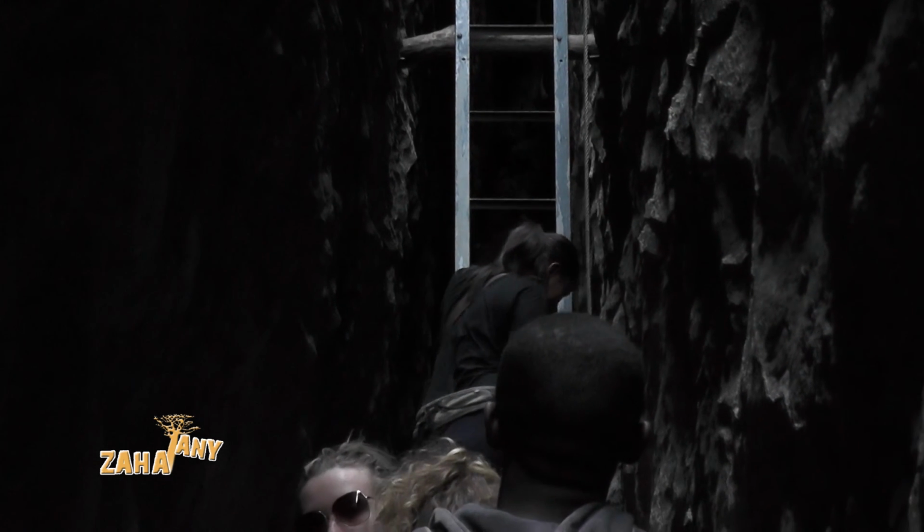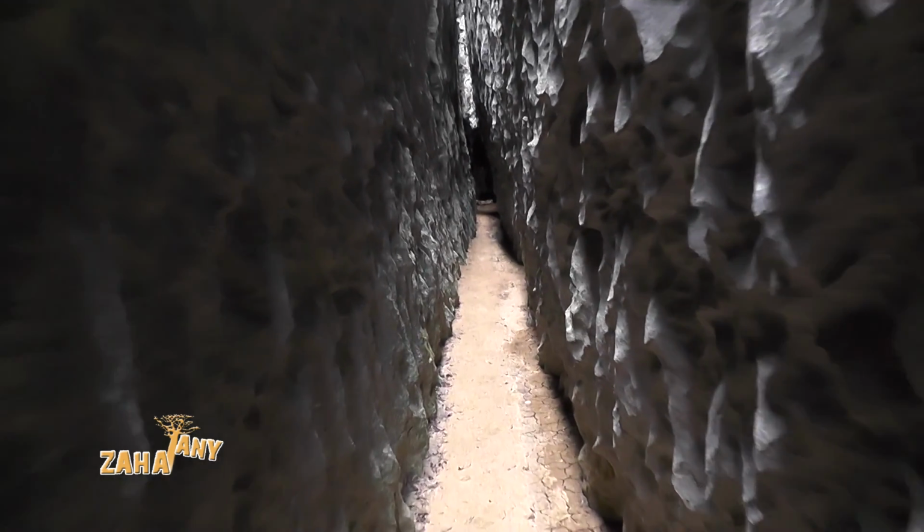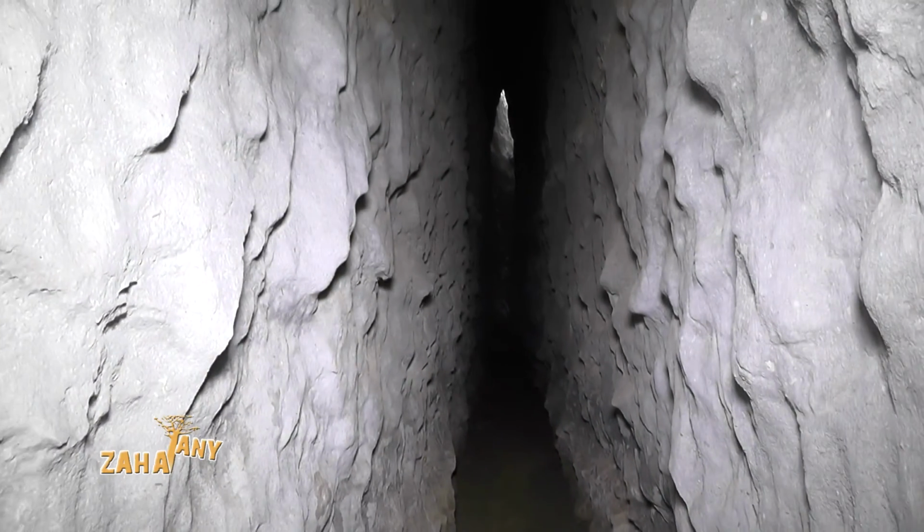Like this one is going straight on and we will get out at the end of it. So without a tourist guide, we'll be lost for sure. So, we can't go that way? No, we can't. So it's kind of the fetish trees.